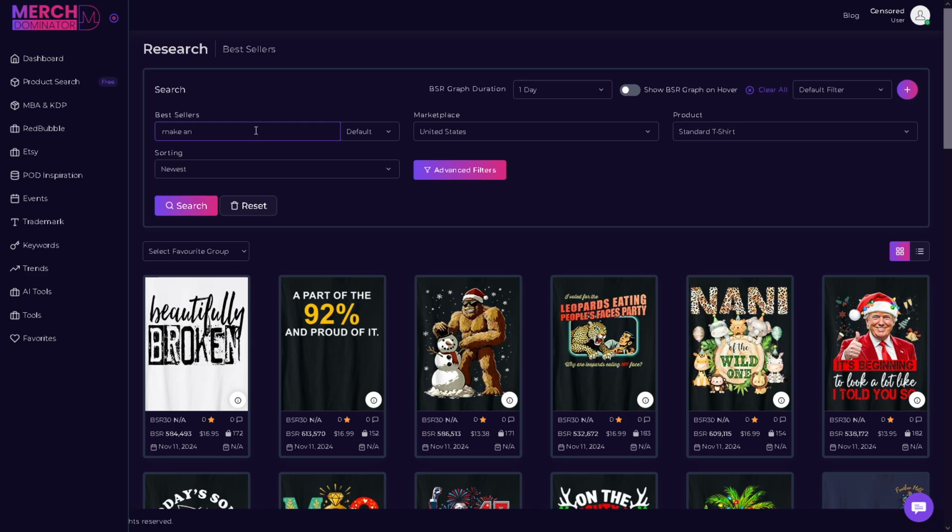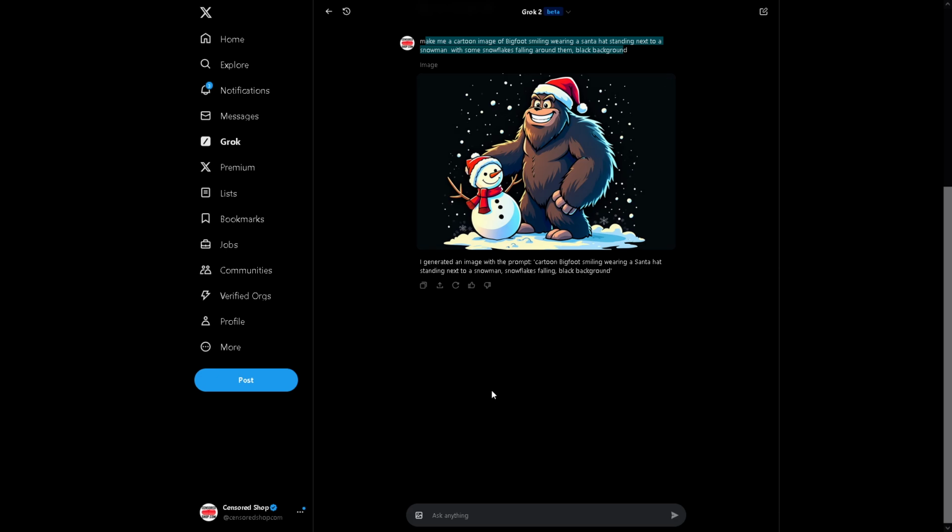Let's say make a hyper. I'm just typing it out here so I can be looking at the graphic at the same time. Donald Trump wearing a red suit and necktie, a Santa hat. It would be easier to just put the text in Kittl, because if you try to have Grok make a design with too much text in it, it usually has a typo or just doesn't look good. So see what Grok comes up with for this.